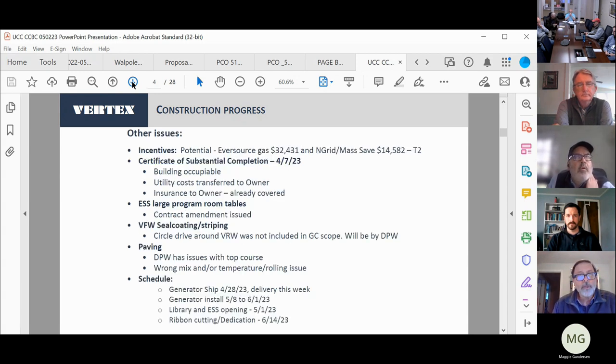Some other issues that have come up. We spoke previously of the incentives which are being pursued by Tarowski 2. Again, certificate of substantial completion. It's dated 4/7. That means the building's occupiable. The utility costs are transferred to the owner, and insurance also goes to the owner, which has already happened.